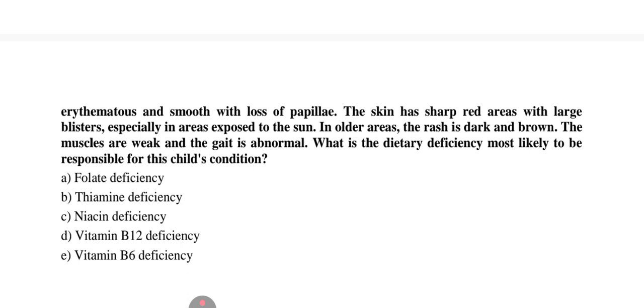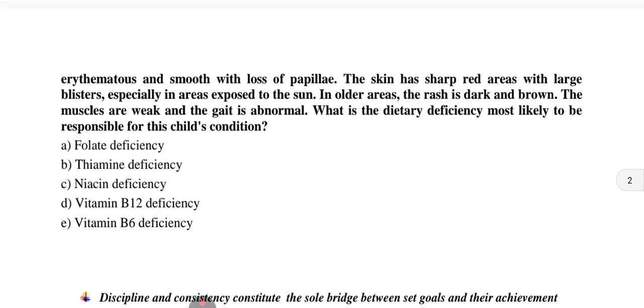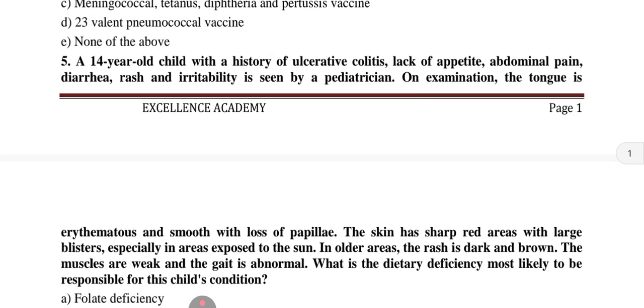A. Folate deficiency. B. Thiamine deficiency. C. Niacin deficiency. D. Vitamin B12 deficiency. E. Vitamin B6 deficiency. So, how do we arrive at the right answer here?